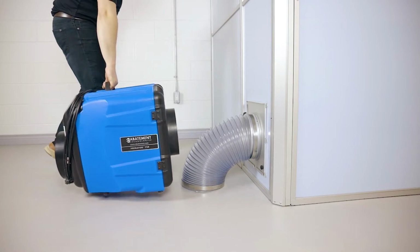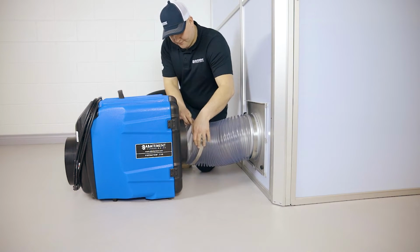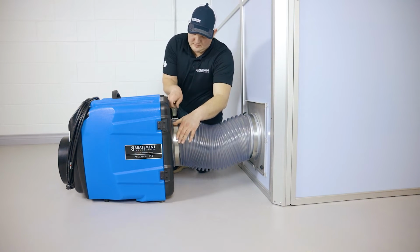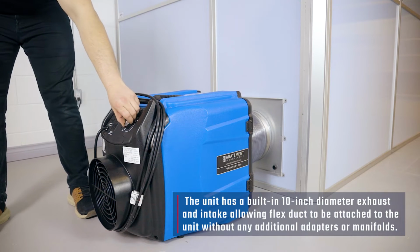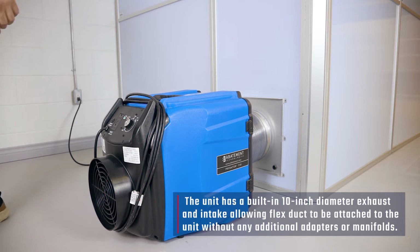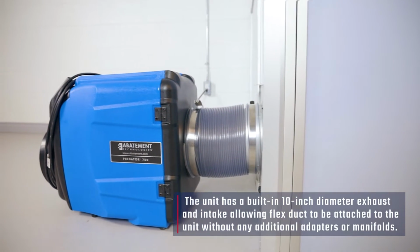The Pred 750 can be used with flexible ducting in order to create negative or positive airflow by simply attaching the ducting and clamp on the intake or exhaust. The unit has a built-in 10-inch diameter exhaust and intake, allowing flex duct to be attached to the unit without any additional adapters or manifolds.